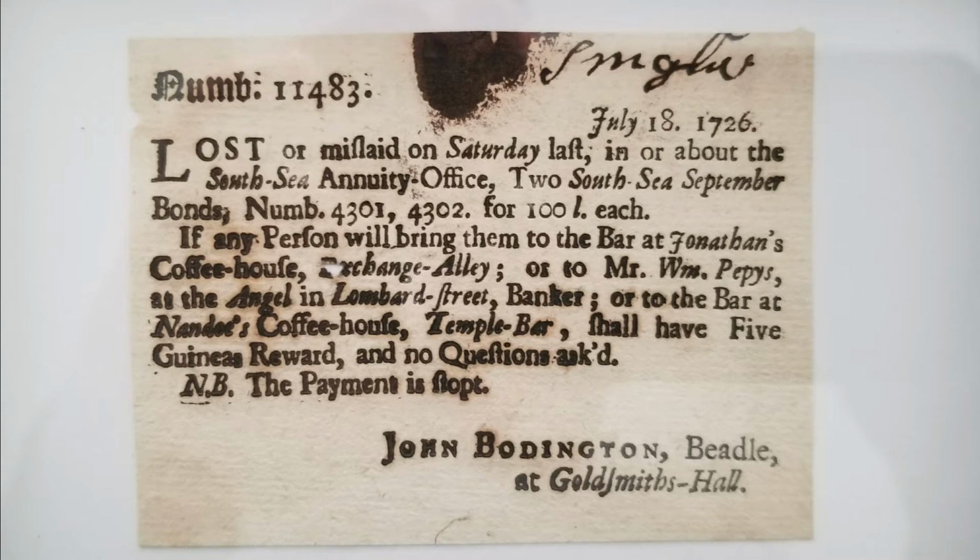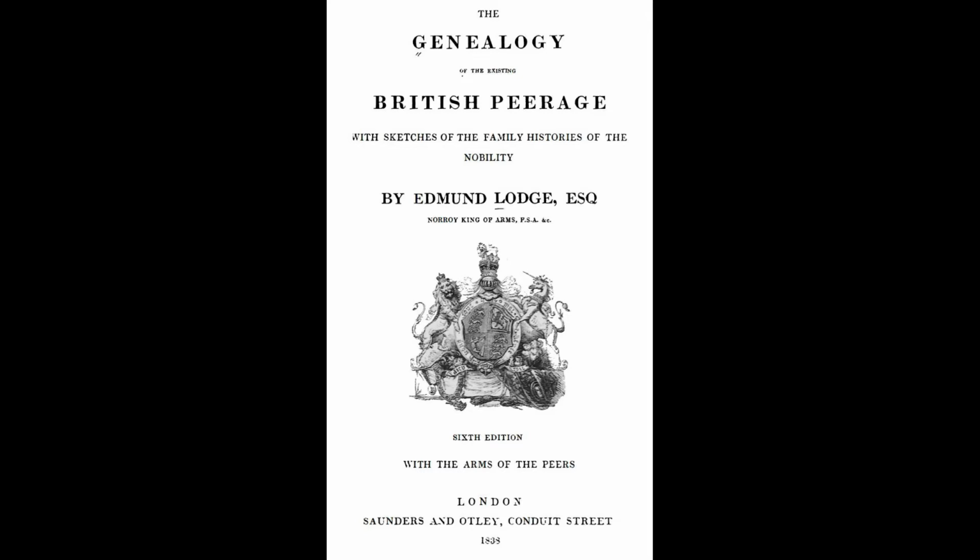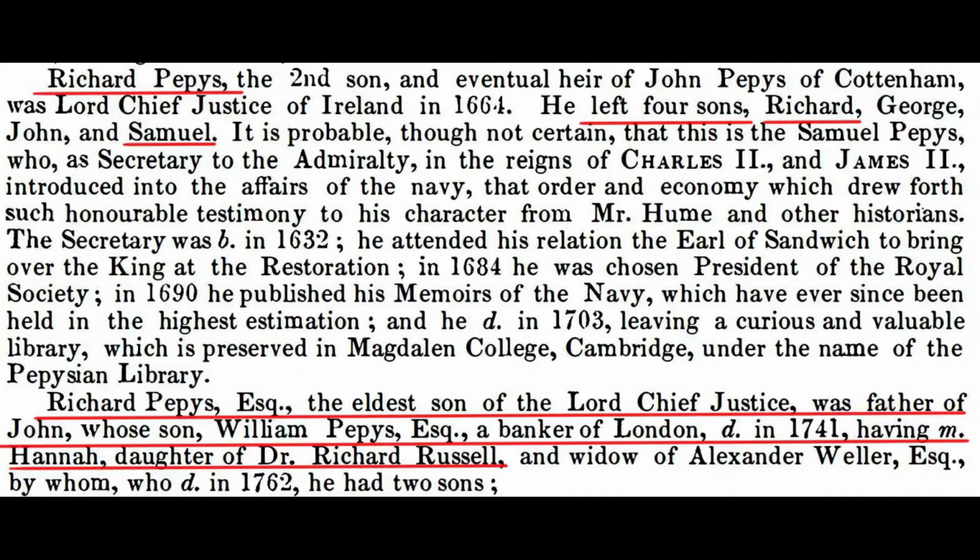Interestingly, the William Pepys mentioned in the leaflet was a banker in London, and according to this published Genealogy of British Peerage, he was also a descendant of Samuel Pepys, who I mentioned earlier. William Pepys was the grandson of Samuel Pepys' brother, Richard.